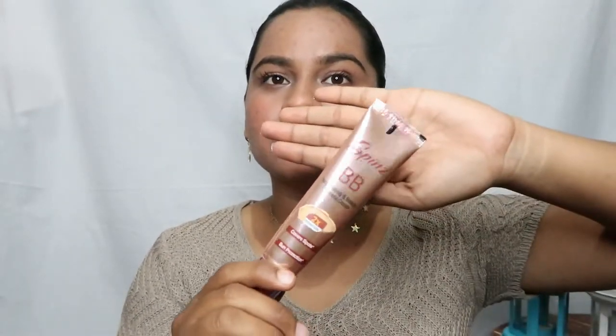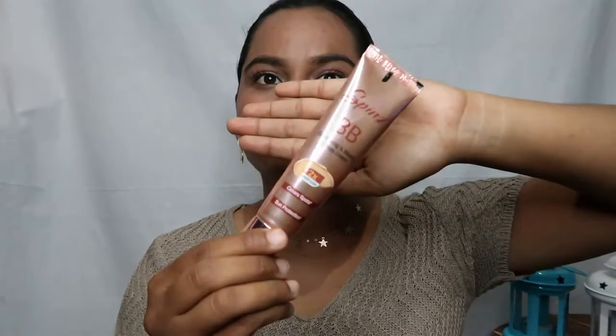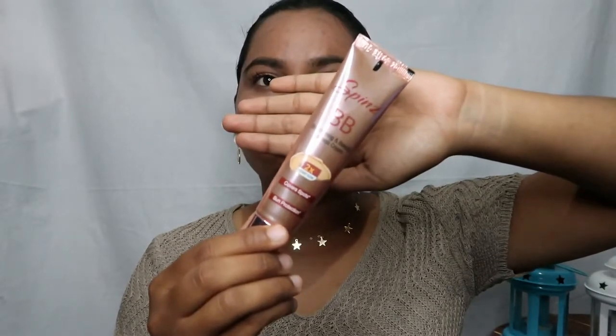If you are going for an everyday makeup look, you can use a BB cream. I use this BB cream. This is from Spins BB cream, and I'm in the shade 2X Insta Glow. So this is what I use. You can take a screenshot of it. I think this BB cream works really best because it has a primer in it, and an inbuilt foundation type. This is what I recommend for daily makeup.